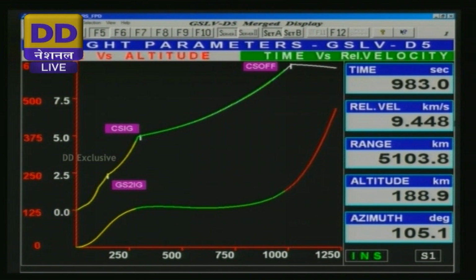As you may be aware, this particular mission was a planar mission without any yaw maneuver. For a particular launch azimuth, it's going to attain an inclination of 19.3 degrees. So continuously the apogee is increasing now.